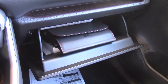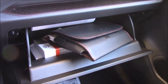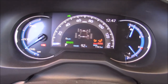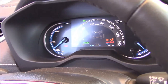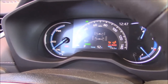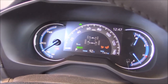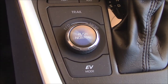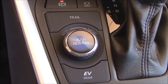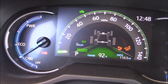Let's take a look at the cabin. Get a nice large glove box. A lot larger if you take out the extremely thick owner's manuals and put them in the back near the spare tire. We did get a very nice designed gauge cluster, but at certain angles of the sun, that typical Toyota Lexus glare we get on most of their vehicles. You would think they would wise up and do something about this by now, but just something you have to live with. You get normal mode, eco mode, sport mode, trail mode for off-roading if you play with this knob here. It'll tell you in the gauge cluster what you have, the different colors.